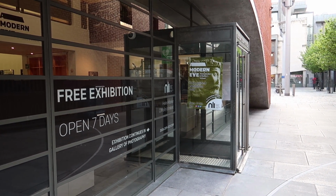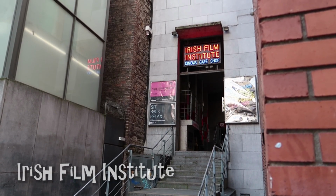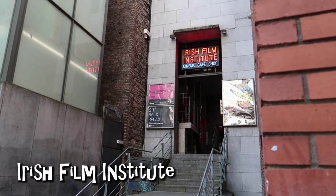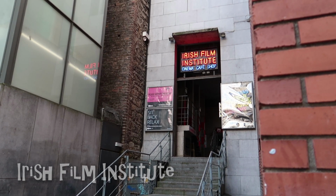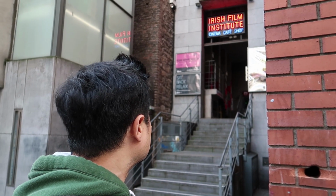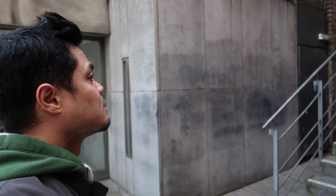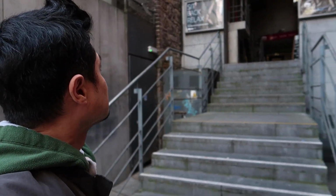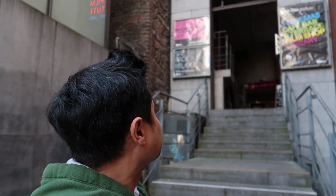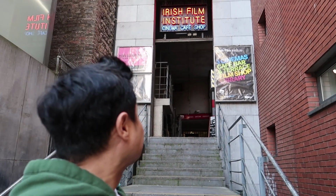Not far from the National Photographic Archive, we came across this place. It's called the Irish Film Institute. It's basically a movie theater that supports the Irish film heritage. This place has maintained an archive of Irish films, and it also provides education in film culture. I don't know if we should go up there, but probably not. At least I can say I'm here.